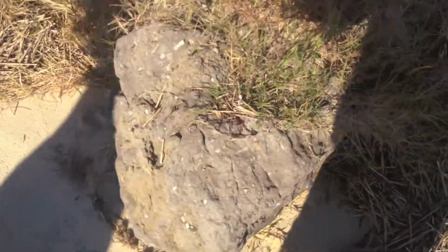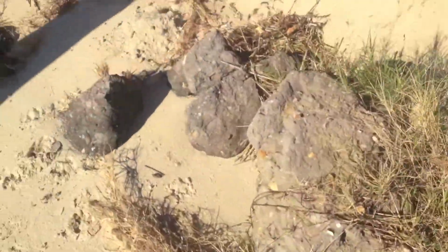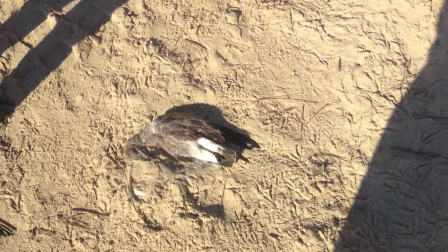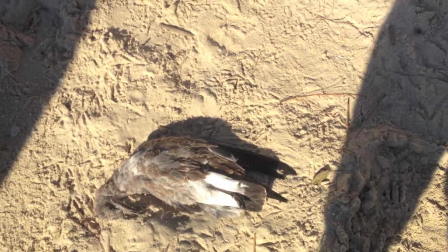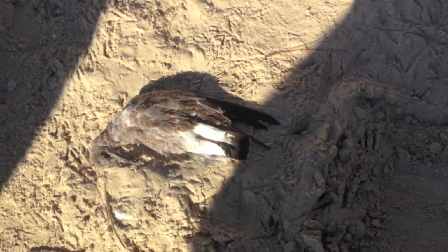Right now we're walking through an oyster graveyard. As you can see, these are some big oysters, or were some big oysters back in their day. As you can see, this is the carcass of a dead seagull. He most likely choked on an oyster. These are the dangers of oysters.